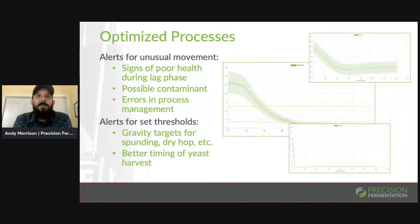So how many generations of yeast can you turn out of a single slurry? That's going to be dependent on how well you treat it, and how well you treat it is dependent on what these variables look like, right? If these are the indicators of yeast health, then this is what we should be looking at over time to really make sure that we are treating the yeast the best we possibly can.